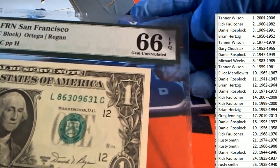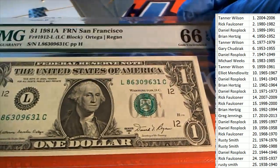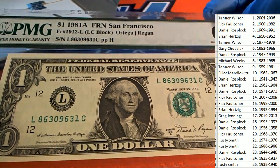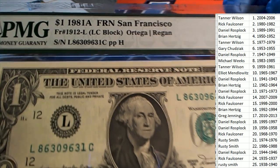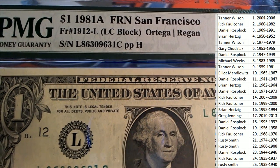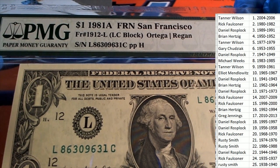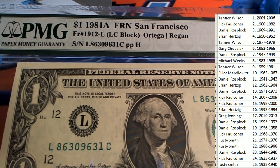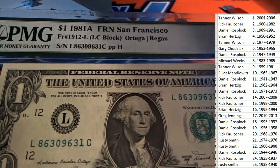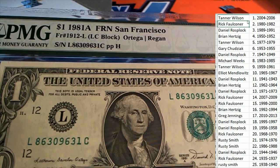It's graded at a 66 gem uncirculated. So it's like a perfect dollar bill. It's a 1981A San Francisco. It is owned in the break by Rick F. Congratulations, Rick.